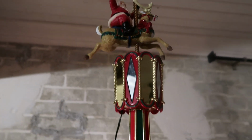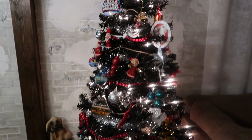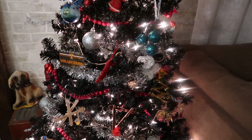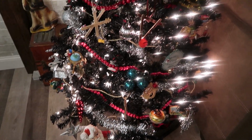I put a second Christmas tree up in the living room and look at this vintage Mr. Christmas topper. He is so cool. I'll give you a look at the entire tree here. It's a black Christmas tree and I put a lot of red, white, and teal blue ornaments, honestly. Not to be a patriotic tree, those are just the colors I ended up going with.